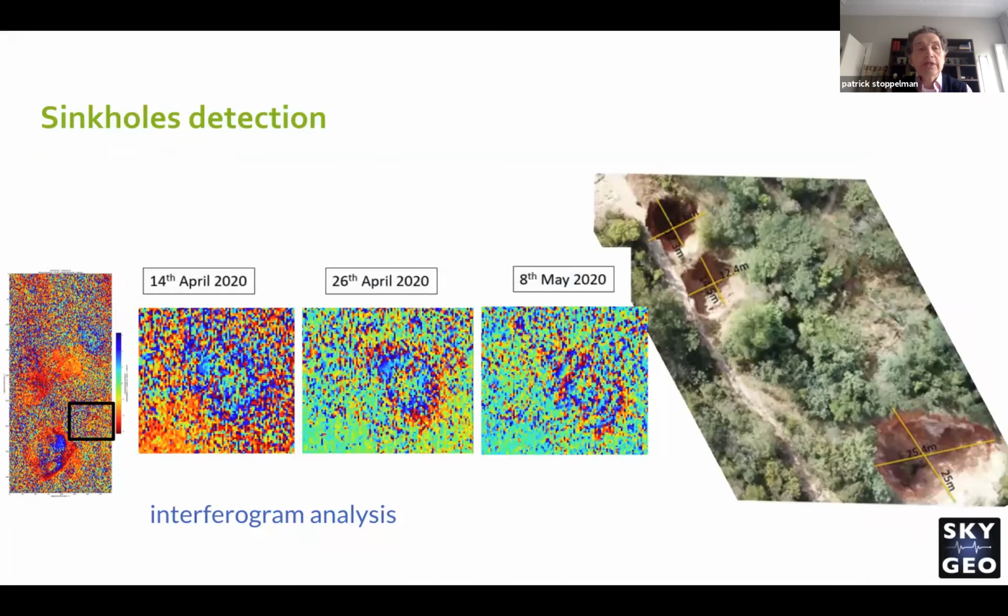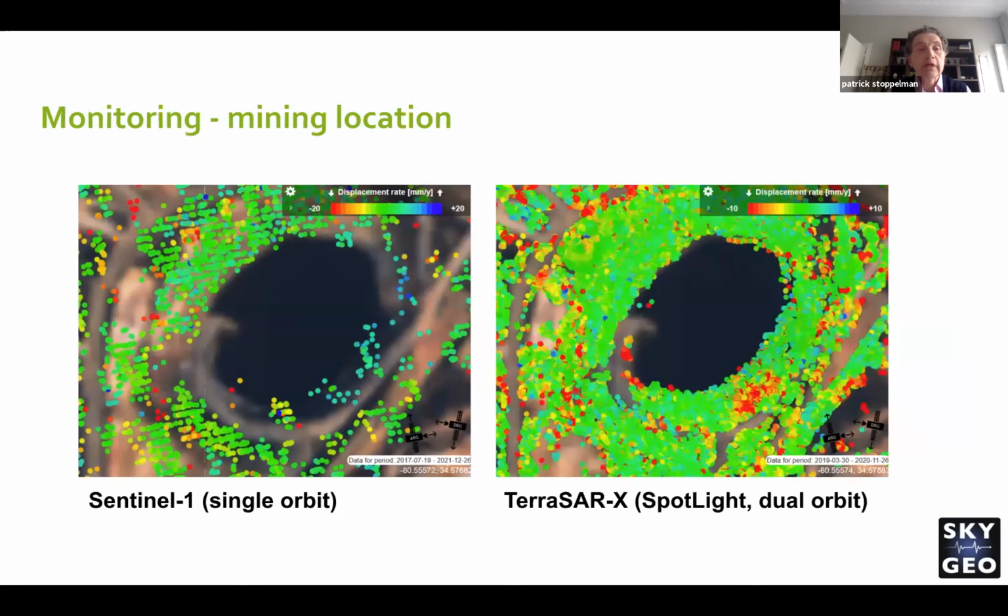Another example is sinkhole detection. This is what we do with interferogram analysis. Here is an example of where we see a precursor appearing and where we inform the client and make them aware of potential movements. And last but not least, monitoring of mining locations. Here is an example of Sentinel-1 C-band and of TerraSAR-X. It's a very high resolution product that we purchase commercially.